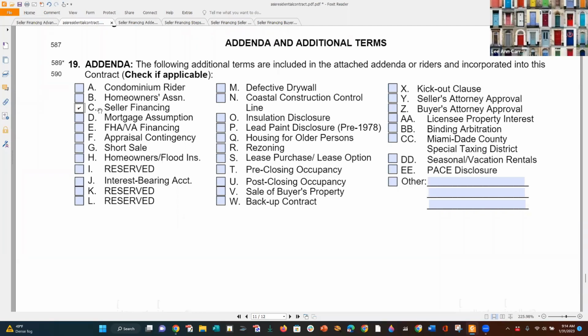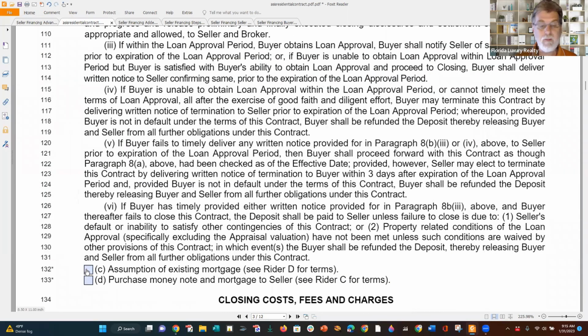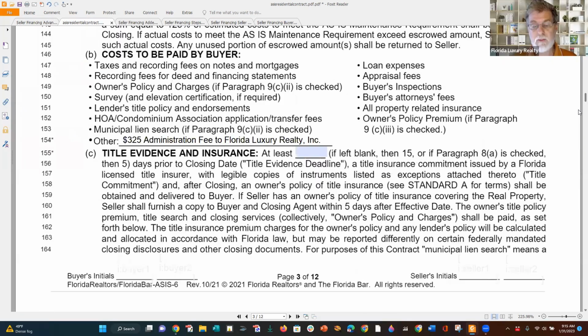So assumable is different than what I'm talking about. Correct. Up here to the finance section, right here, right there. So if your seller has an assumable mortgage, meaning that based on the buyer's qualifications, they can actually take over a mortgage, then the bank still becomes that mortgage holder, but you would select C and use rider D instead. So that's a different topic than what we're really talking about. But to answer your question, if the owner has a mortgage on it, I don't think it's probable that they would get an approval from the lender to have another mortgage or be the mortgage holder for a new buyer. Not impossible, but I don't think it's probable.